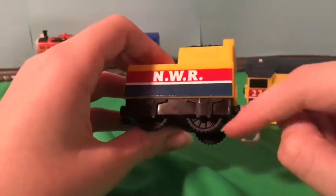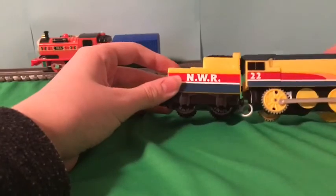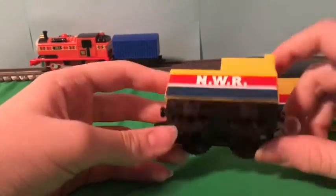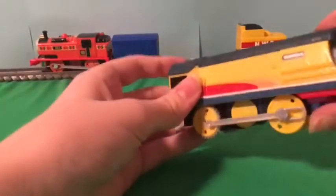These little details right here, I don't know what those are exactly called. We got some coal. The tender's actually pretty tall, but honestly, I think it's probably kind of supposed to be like that. Again, a teal stripe up there. Yeah, that's about it for a tender. So now we will look at the actual motor unit itself.